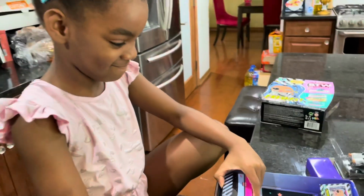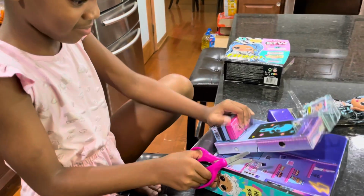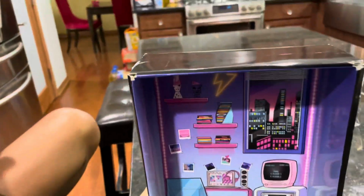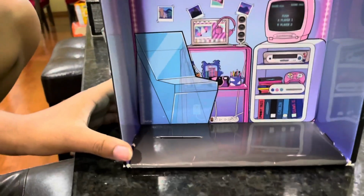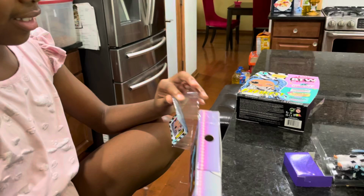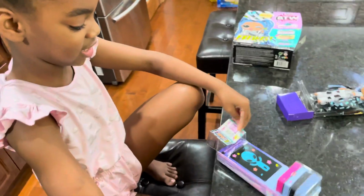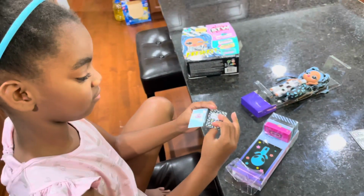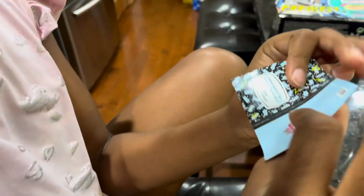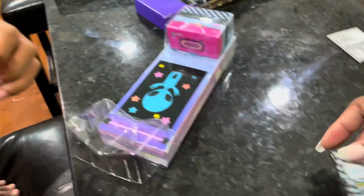Diary text. Just gonna throw the instructions down. Oh, that's nice. Okay. Open it right there. Now. Ooh. Composition notebook. Oh, it's just a book. It's just a book. Just like what the other ones come with, the magazine.